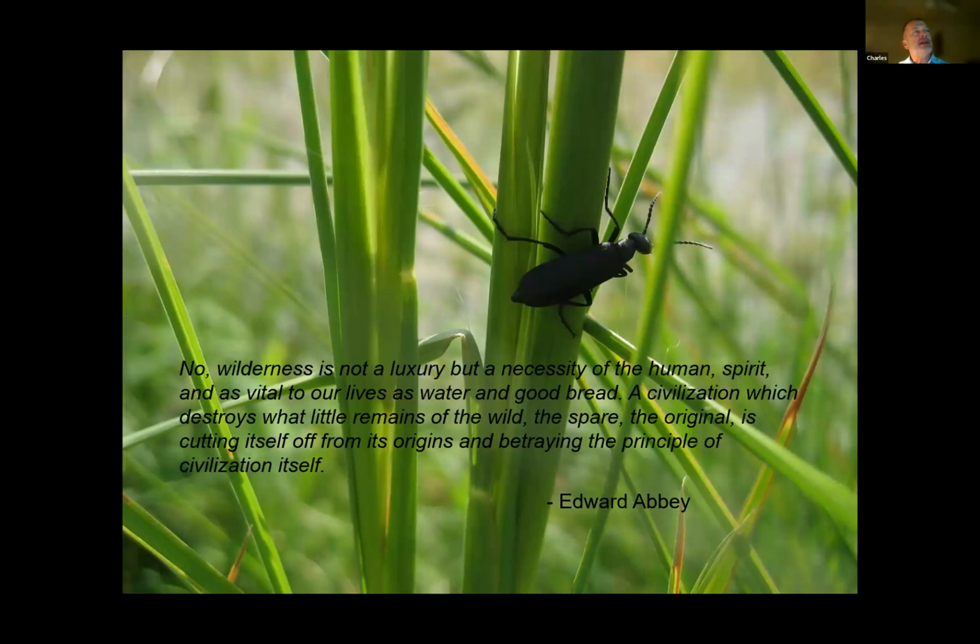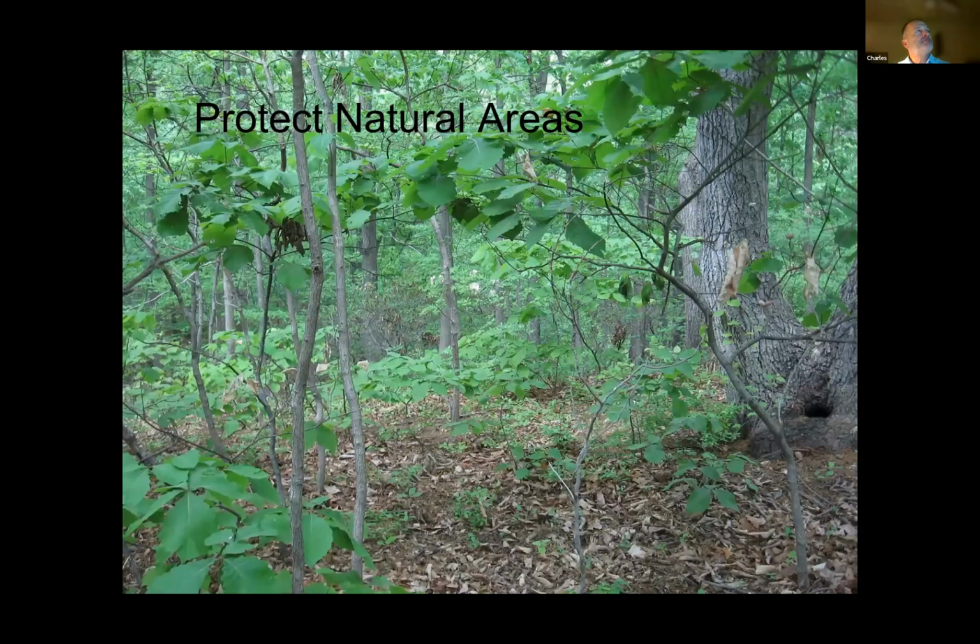So I think Edward Abbey's quote here is a nice one in terms of thinking about wilderness not as a luxury, but as a necessity. I mentioned before about its health benefits to us, but it really does so many things. We're learning that restoration of ecosystems is critical for combating climate change and supporting biodiversity and all the other ecosystem services we rely on, not just the other organisms that rely on it with us.